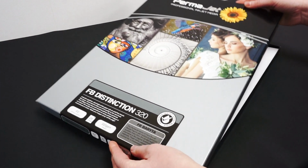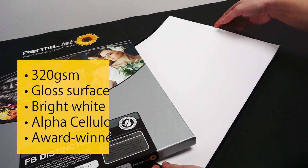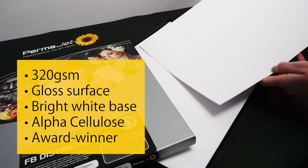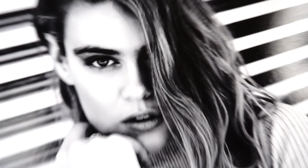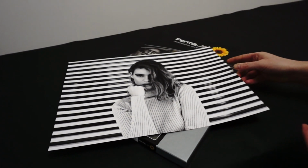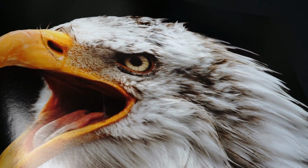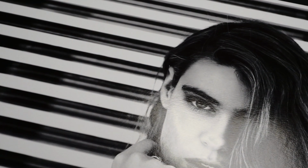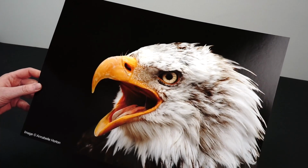Distinction is a 320 GSM inkjet paper from PermaJet's Fibre Based range. This alpha cellulose paper has a bright white base and a subtle gloss surface, reminiscent of traditional darkroom materials. This Baryta paper prints with exceptional detail, D-max and tonal range, and the gloss surface has a delicate sheen that elevates photographs and artwork. It was awarded Best Inkjet Media Photographic Finish by Photography News.